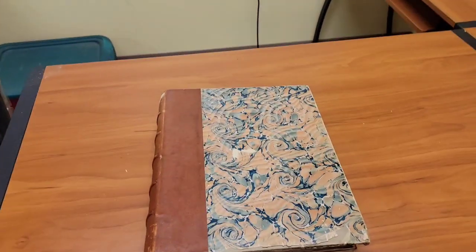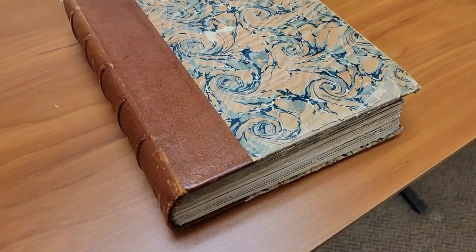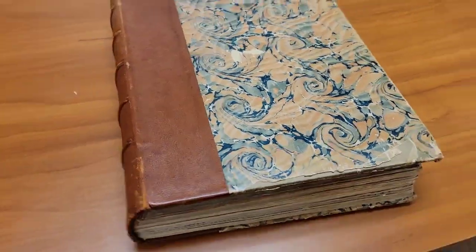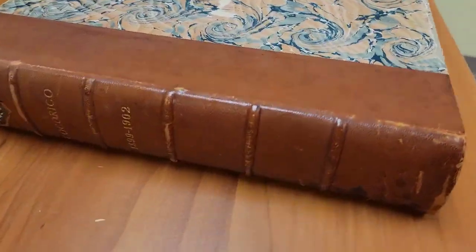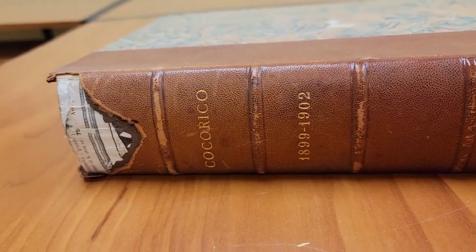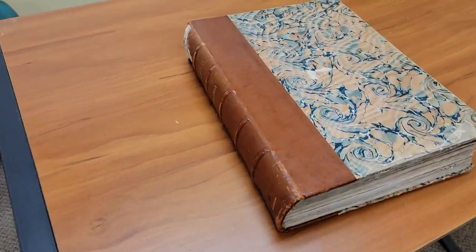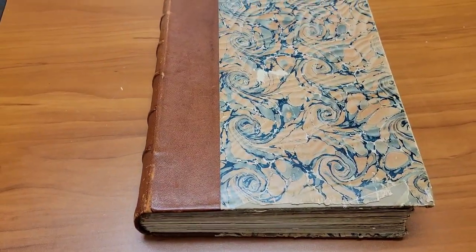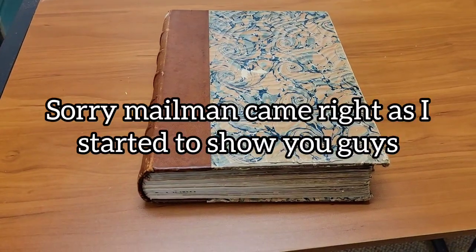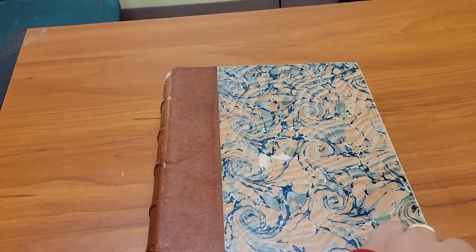Okay, guys. So here's what I sold. This is a hard leather bound with a scrolled pattern on the cover. You wouldn't really know what it is other than on the leather bound right here. It says Cocorico, 1899 to 1902. This is a complete bound volume. So it is a complete group for 3 years of bound volumes of Cocorico magazine.